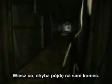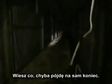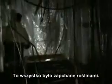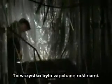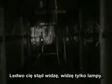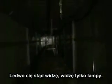You know what? Actually, you want me to run all the way down to see how far away I am? So I'm going to go to the end here and just show you how deep this is. And this was all filled with plants. Whoa. I'm at the end. Now I can hardly see over there. It's just like lights to me. This is how far away, to give you an idea just how big this is.